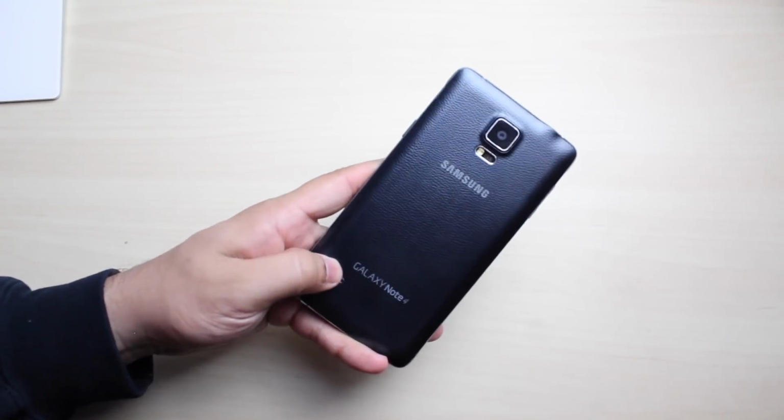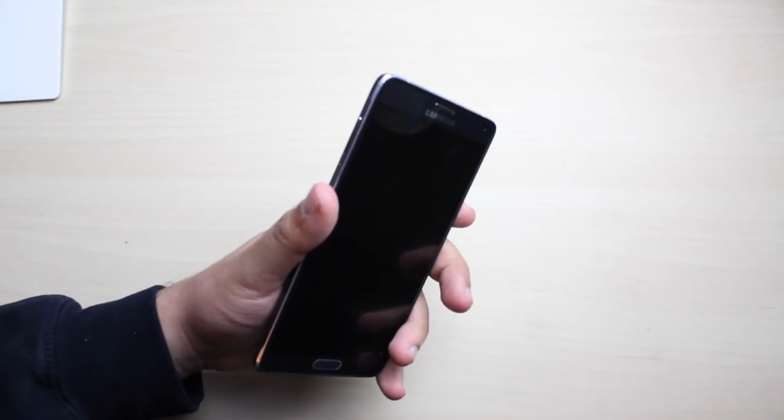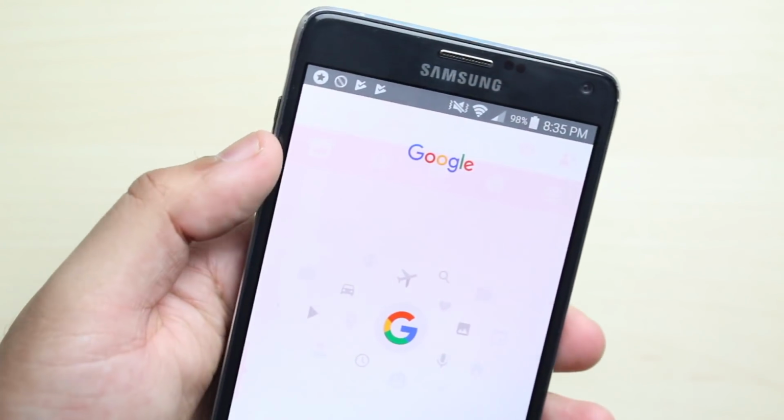Now, this thing also had the S Pen. I'll talk into that in a second, but this was a pretty big package for a phone back in 2014. Now, talking about the software, this thing was released with Android 4.4.4 KitKat.